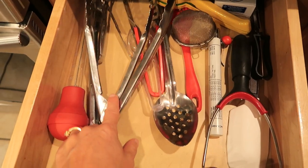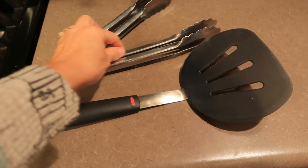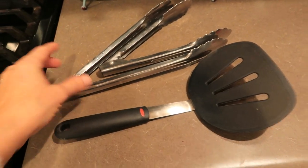Tongs. We do use tongs a lot for things. So I have these tongs. I got this set at Sam's Club. I would just keep one of those. That's good enough for me. Like, I use this one in the house, the small one, all the time. This is for the grill.